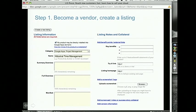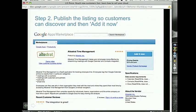But in order to get the magic to work around adding it now and the provisioning of this so you can facilitate buying, in the lower left here is this manifest field. This is where you'd paste this XML file that describes the integration. And what that allows us to do is then render your page not only with your marketing copy, but the add it now flow that will all just kind of work as I showed with installing Manymoon.